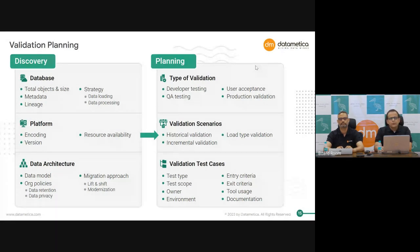And the last one is, what is your migration approach? Is it a lift and shift kind of migration, or is it a modernization, where you are going to change your data model?